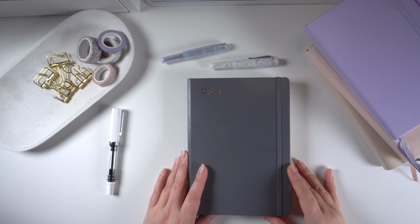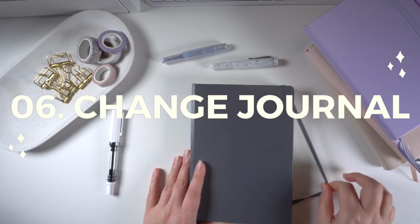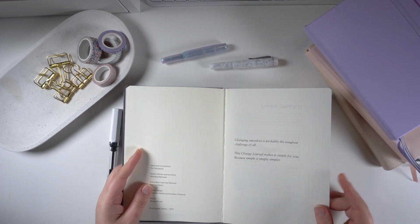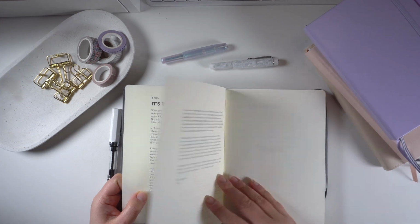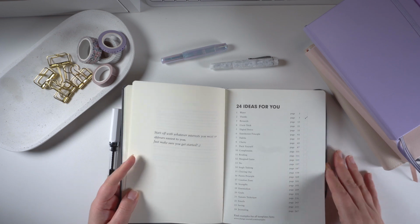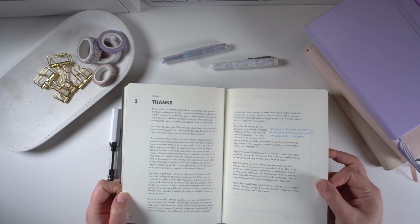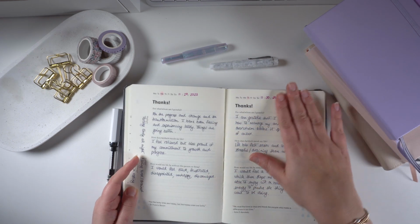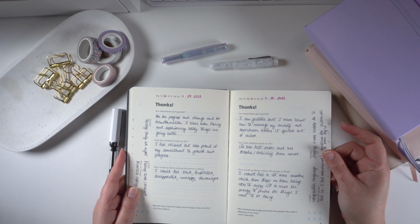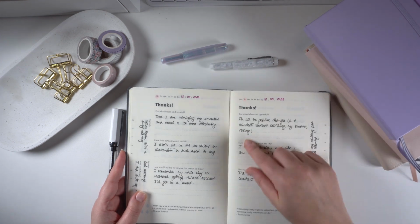The last journal that I want to mention, just an honorable mention, is the change journal that I picked up from Leuchtturm, which is a pre-filled out journal to help you make changes in different areas of your life, and it's supposed to take less than 5 minutes. I have started already using it because it's not something that I usually do. I create my own journal prompts and I have my own worksheets in my Etsy shop as well. So I'm used to journaling and just creating my own system. So it's been fun to have a system that's already preset for me to just sit down and fill out.